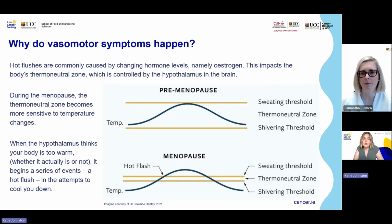Why do vasomotor symptoms happen? Well, hot flushes are commonly caused by changing hormone levels, namely estrogen, and this impacts the body's thermoneutral zone, or our temperature control that is controlled in the brain. So you can see here in premenopausal people, this thermoneutral zone is quite big. In the menopause, because of the decreasing estrogen in the body, that thermoneutral zone becomes quite small, and any sort of small changes to our temperature can cause us to have a hot flash. These might be more severe or debilitating in someone that has been plummeted into the menopause because of cancer treatment, such as surgery or an endocrine therapy.